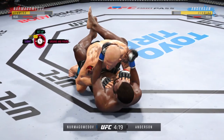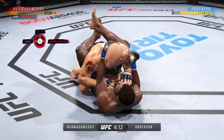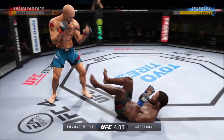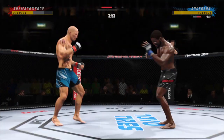And he landed the right hand there. Pretty good right hand. All right, good movement by him here on the ground. He really is a master of these transitions. He is a master of movement on the ground. You never know where he's gonna be.